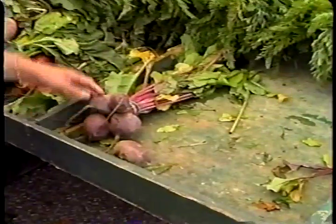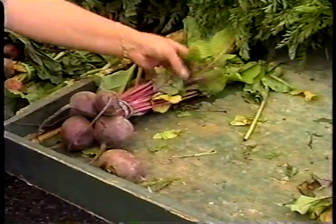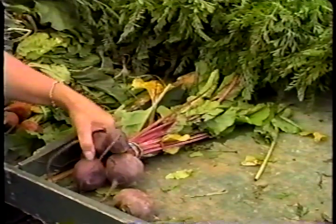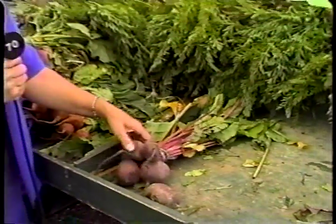If you've never used fresh beets, all you do is cut off the tops. You can use the tops as salad greens. You can wrap the beets in foil, put a little olive oil, salt, and pepper on them, and bake them till they're tender, about an hour or so. And then when they're cool enough to handle, you just rub them with a paper towel and it takes the skin right off, so it's really great.